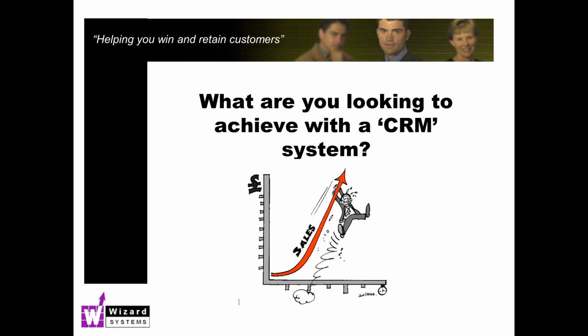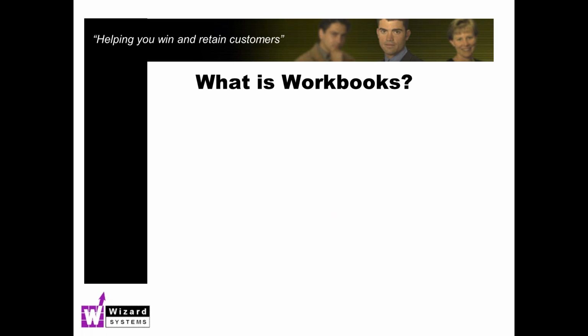So what we try and establish in working with you at the very outset is, what are the issues? What are the objectives you're looking to achieve? Maybe try and build in some financial ROI into the equation as well, so that once we've implemented Workbooks, we can look back and think, well, over the last 3 months, 6 months, we've achieved savings of this, or we've achieved better sales, and tangible evidence, tangible benefit of the implementation of Workbooks. So what is Workbooks?